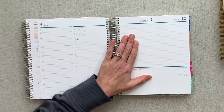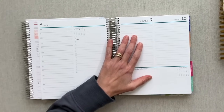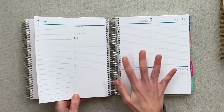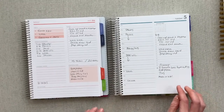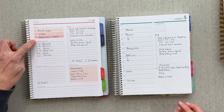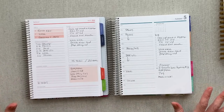I'm looking to try to see. Whitney English was undated, and so you have the full page for Saturday and Sunday. So it's split vertically there and a lot of note room. You have note room here. In the Plum Paper, you get to choose if you want to label all these sections. You get to choose the labels or leave it blank. So it is very customizable.